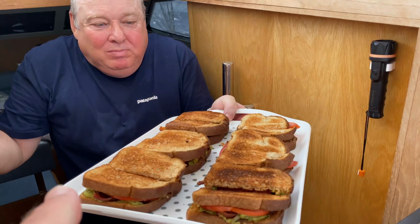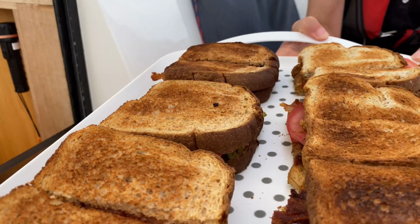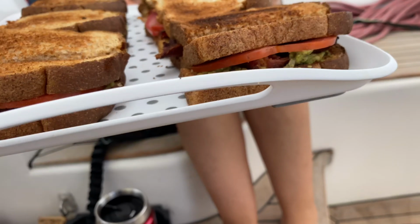Wow, what are these? Avocado, bacon and tomato. Avocado, bacon, and tomato toast. It's amazing.